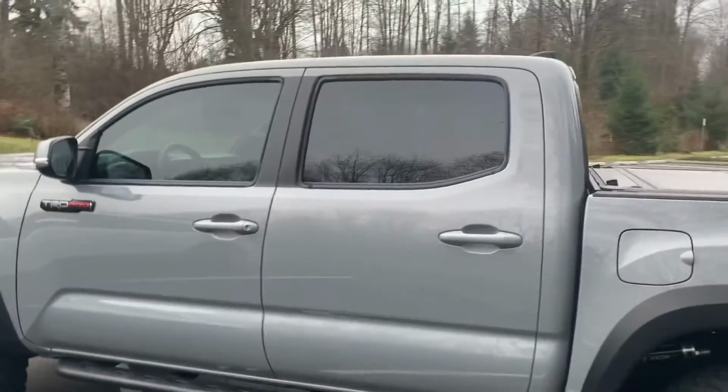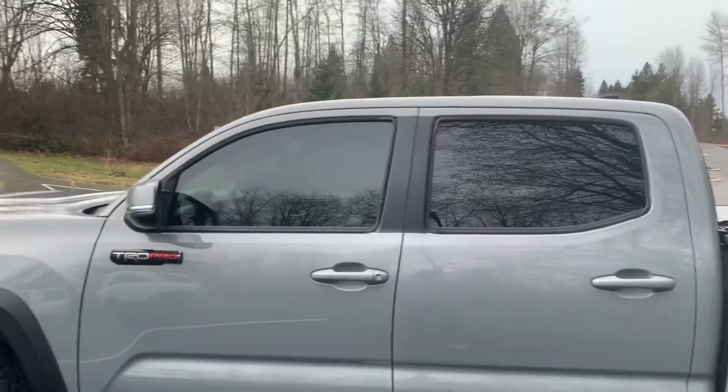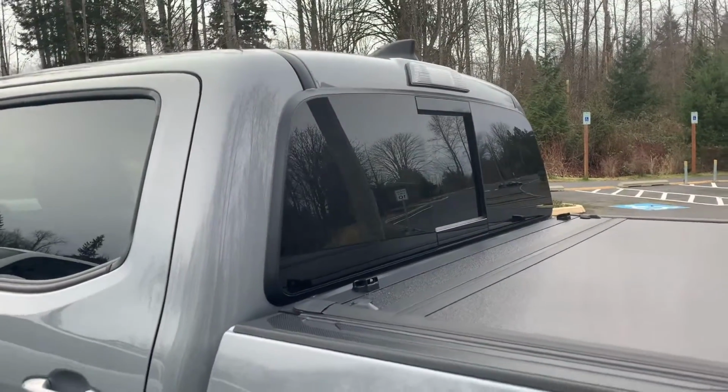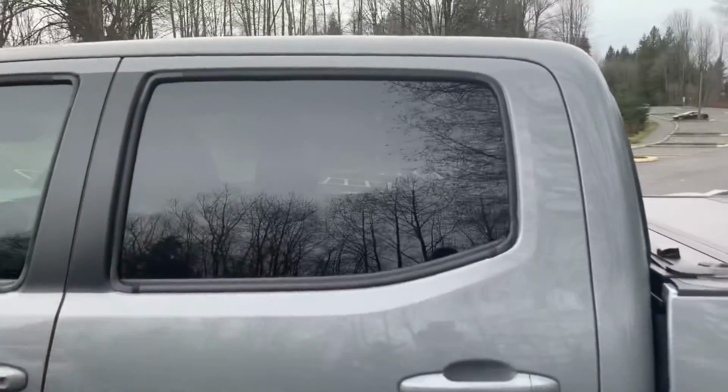It does have tinted windows. I believe the fronts are 30%, and actually I think he did 30% on the sides, or 35, and then the same tint on the rear here. But this already comes factory with a tinted glass from factory. As you know, the back windows do as well, so that's why it's a little bit darker than the front there.